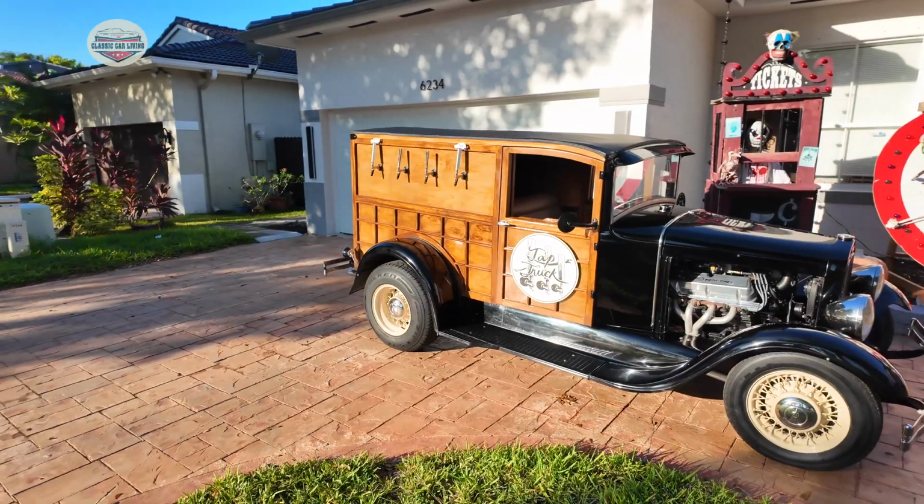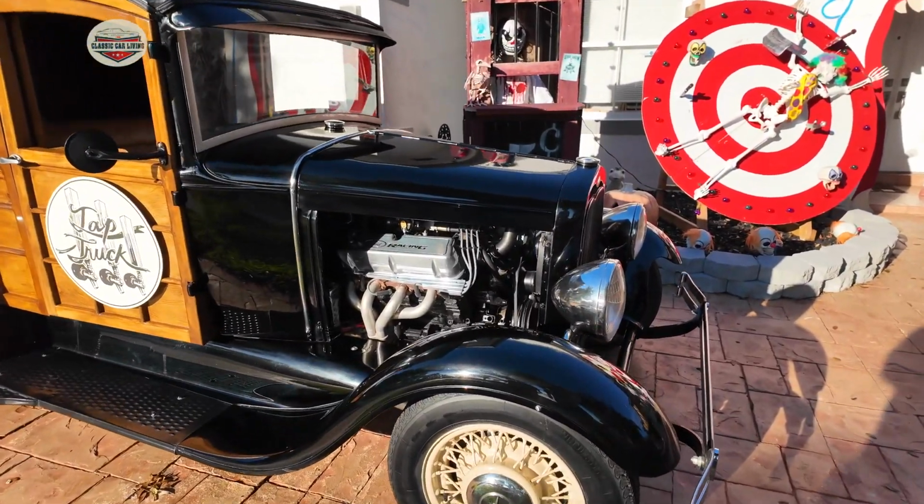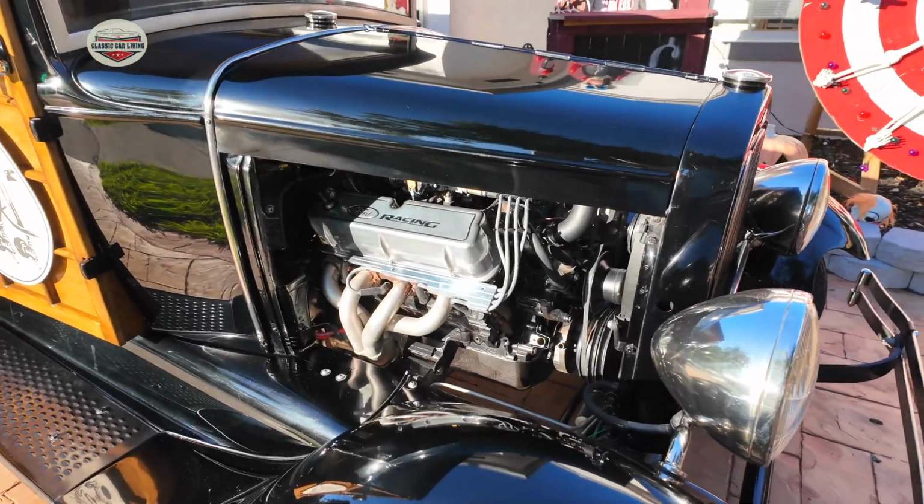So let's go around. Take me around the car. What engine does this thing have? It's got a Ford 302 V8. It's got an automatic C4.